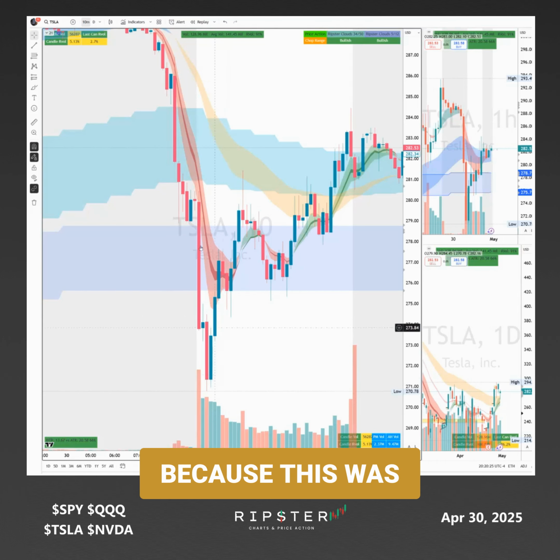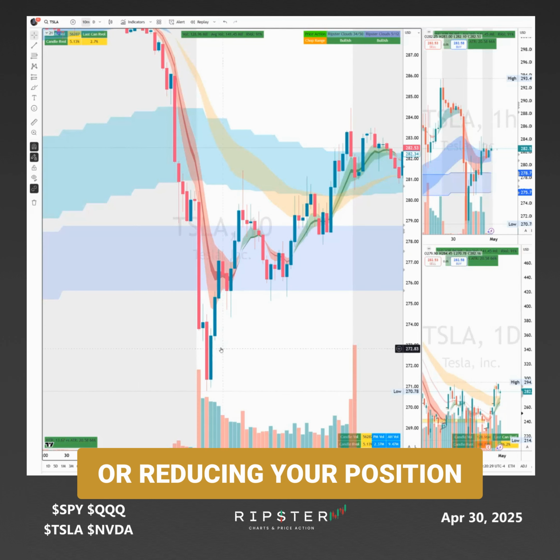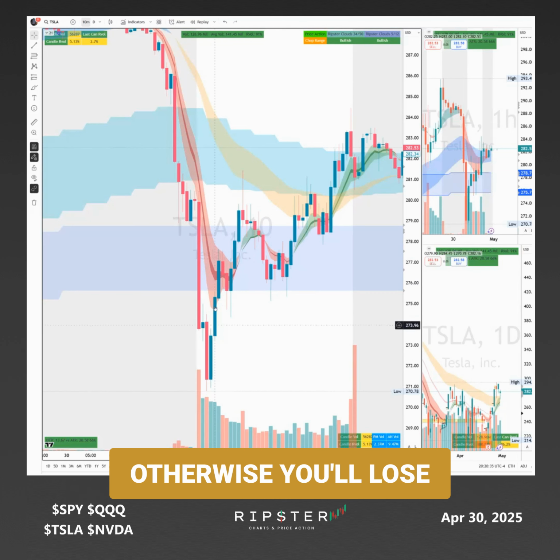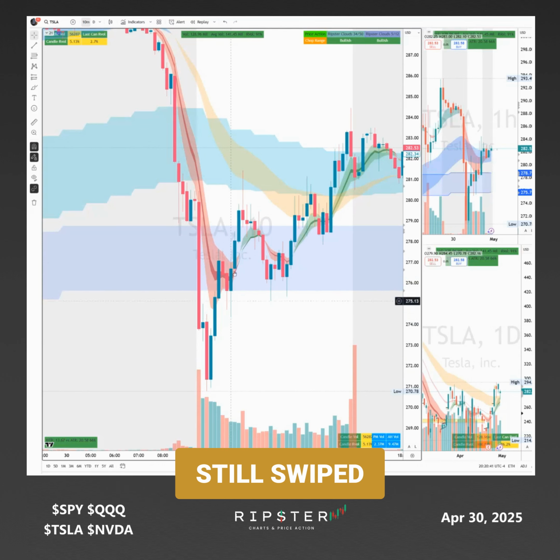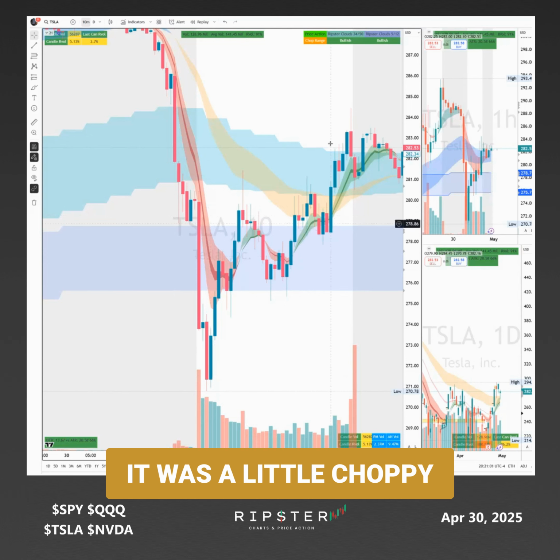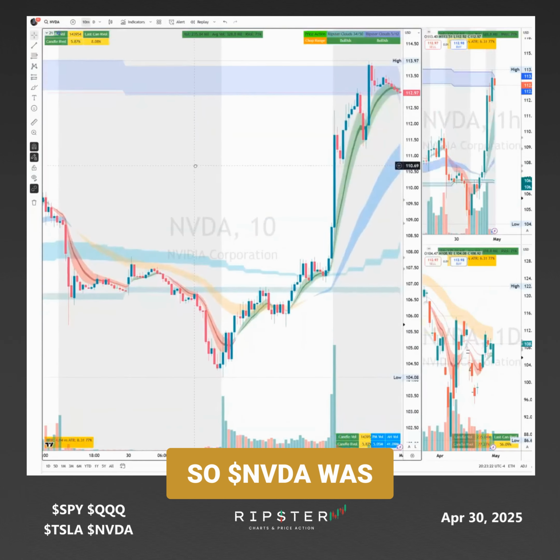You have to make a judgment call because this was your main trade. You have to start covering or reducing your positions because look at the air gap. Otherwise, you'll lose a lot of your money, especially if you did not lock anything. So once it pushed here, it rejected, still stayed heavy, still swiped, and this is where you exited. And after that, it was a little choppy. No trades after that.